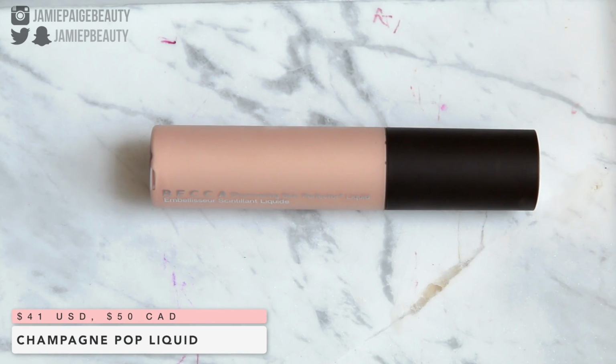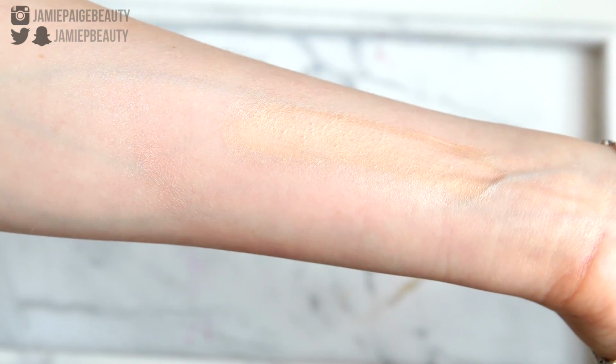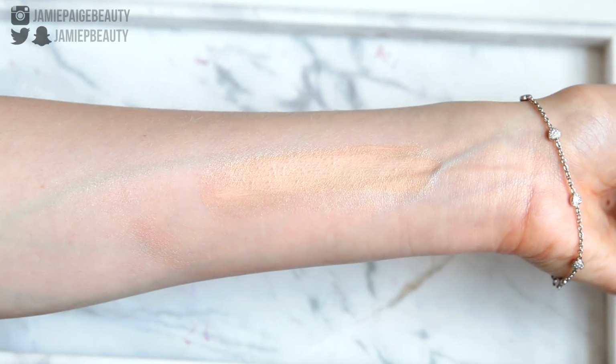Now, this is something that honestly I was personally very excited about, and this is the Champagne Pop Liquid Highlighter. Since Jaclyn released the Champagne Pop Press, I always said, oh my god, I really hope that one day they're going to release the color in a liquid. So the shade of this liquid highlighter is basically Champagne Pop liquefied. It is a soft peachy shade with a little bit of gold in it.